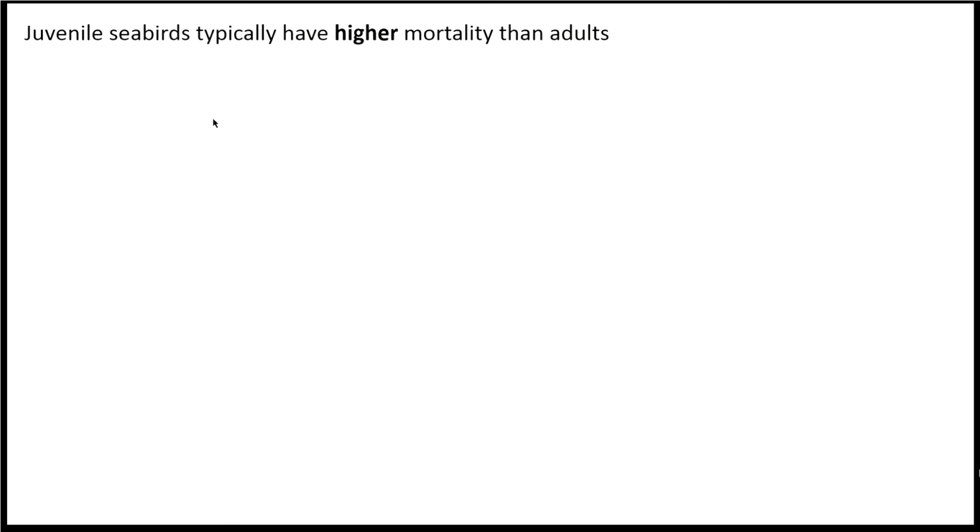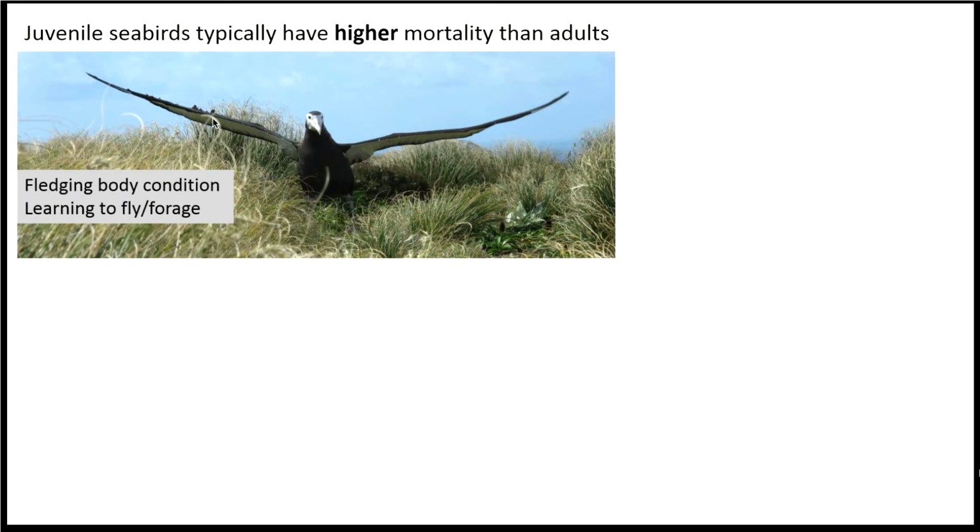So these birds can live for a really long time, and as an adult, you would have really high survival. But as a juvenile, your survival is much less. So you might have a 60-70% chance of reaching the next year as a juvenile, but as an adult, you might have a 90% chance of living another year. So for juveniles, maybe you fledge when you're really skinny. You might have trouble learning to fly or forage. That could be a source of mortality.